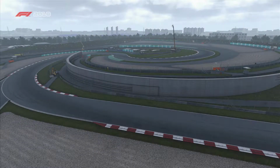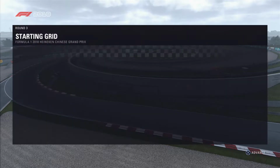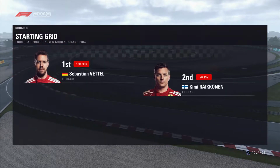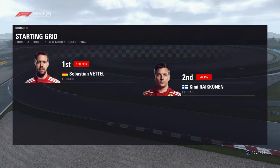Well then, after an exciting qualifying session yesterday, let's take a look at how the cars line up. Sebastian Vettel has a clear track ahead of him today. He starts in pole position, and Kimi Räikkönen completes the front row.